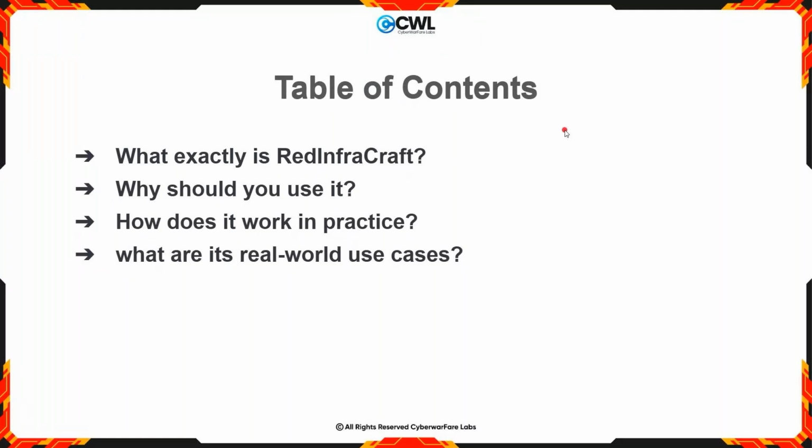So I'll be walking you through an exciting tool built by our team, which is RedInfraCraft, a powerful utility designed to automate red team infrastructure deployment, making operations faster, leaner, and more resilient. Let me quickly share the PPT.